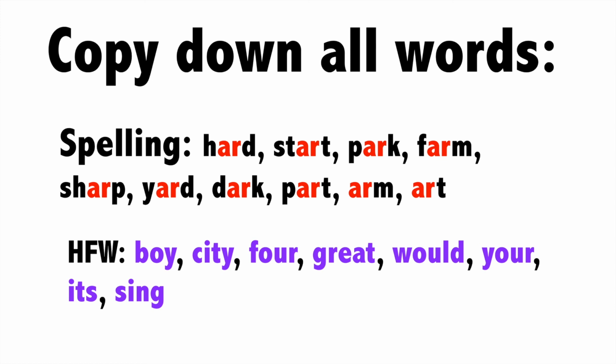The first words are your spelling words. Let's read them. Hard, start, park, farm, sharp, yard, dark, part, arm, art. The purple words are your high frequency words. These are the words that you should learn to read in a snap. Okay, let's read them. Boy, city, for, great, would, your, it's, sing. Okay?